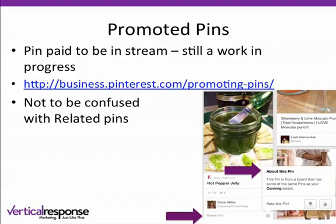It's business.pinterest.com/promoting-pins. If you go to business.pinterest.com, you'll see it. There's categories on the left side of that page, and you'll see promoted pins in there. So if you're interested in adding an advertisement into Pinterest, it's something they're working on.